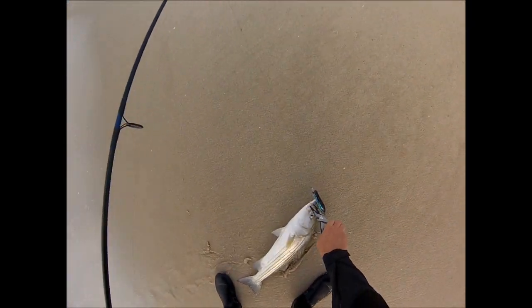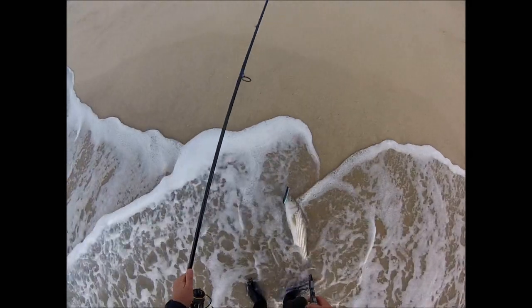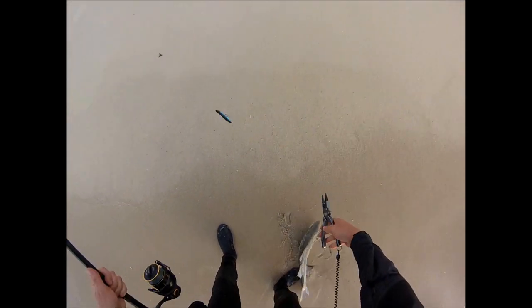Well, as I'm listening to this with headphones, I can really hear that wind blowing. I've got the barbs crushed down just a little bit on this plug. I just got to get this fish correctly oriented to pop the hook out, so I'll flip them over a little bit and get that one hook point exposed so I can pop it out.